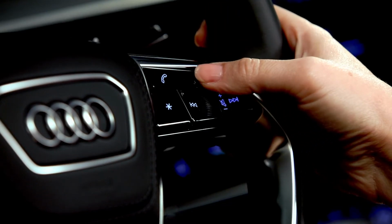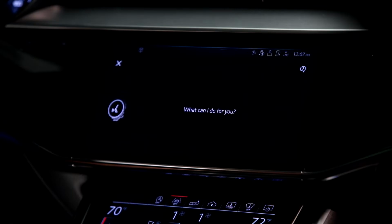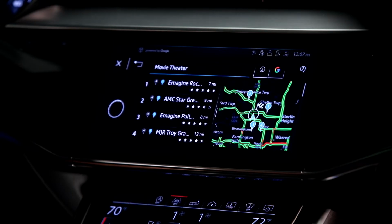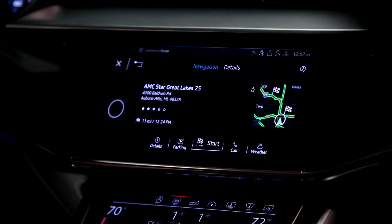Points of interest can be searched generically. Movie theaters. Searching for movie theater nearby. When the preferred listing appears, announce the line number, such as line 2. Would you like to start route guidance to AMC Star Great Lakes 25 now?